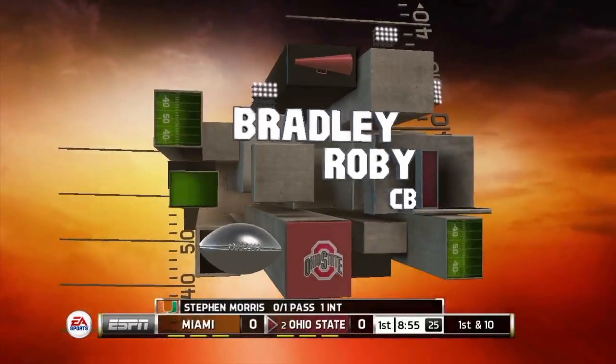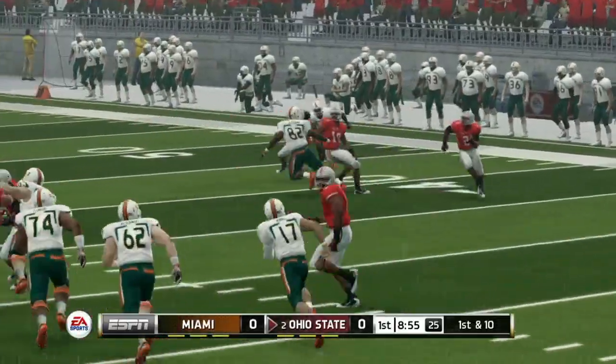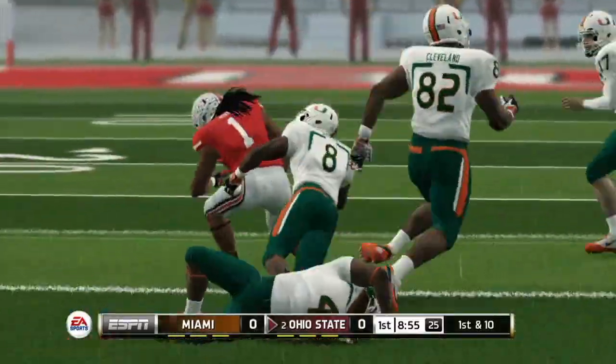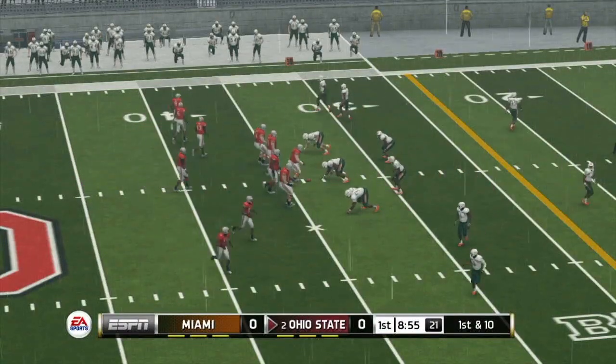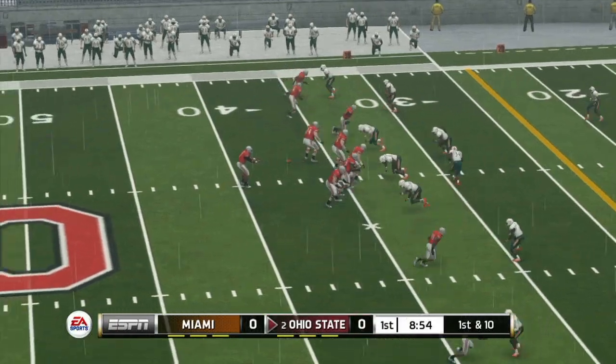I really like this corner's ability to read the play. He shows very good football smarts and pretty good hands, too. First and 10. Ball on the 34. They'll spread the field here. Let's see what the defense does with a five-wide outlook.